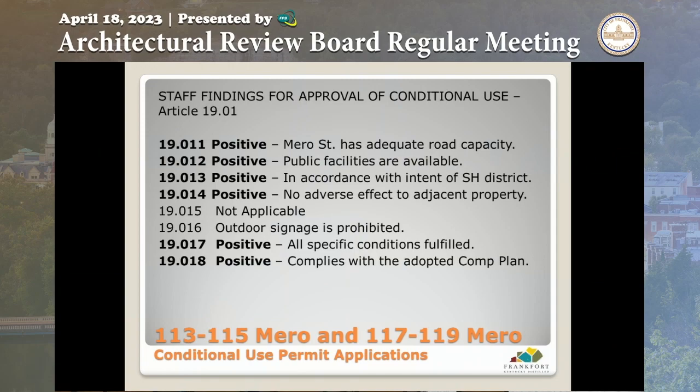The proposals meet the parking requirements in Article 12. There are two street spaces in front of each building. The proposals also meet the relevant conditions in Article 19 with positive findings as shown here.